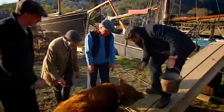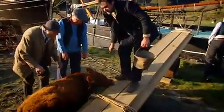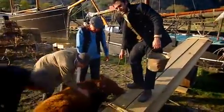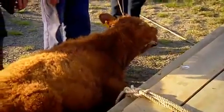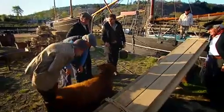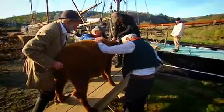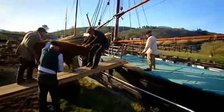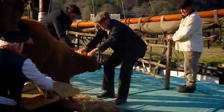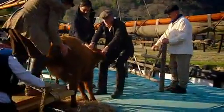Your price is going down rapidly if you start doing this. We've got to get you on that boat. If I can't run, I can't point. Yes, come on, let go. Good boy. There's a good... Good. Sit down on the bloody deck, though.